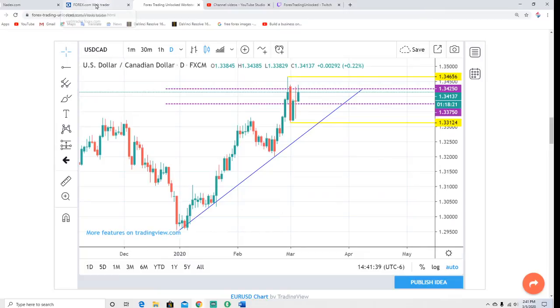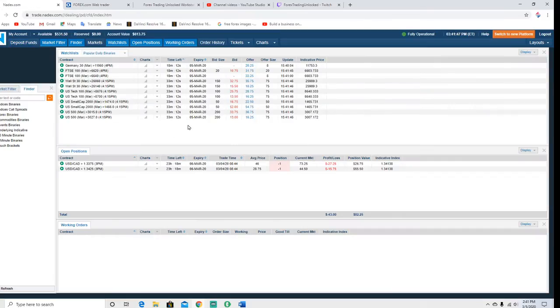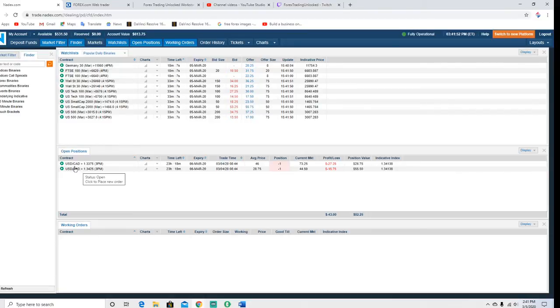Right now we have some binary options trades on. These are real. As you can see right here, U.S. dollar Canada greater than $1.3375 and U.S. dollar Canada greater than $1.3425. We placed these trades on 3/4 of 2020, and they expire on 3/6 of 2020. We have 23 hours and 17 minutes left in this trade.